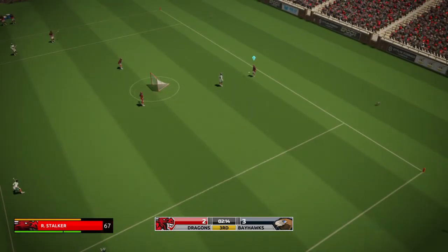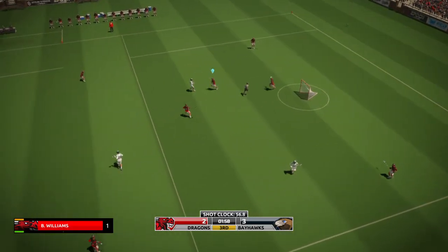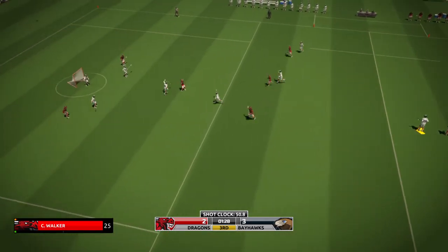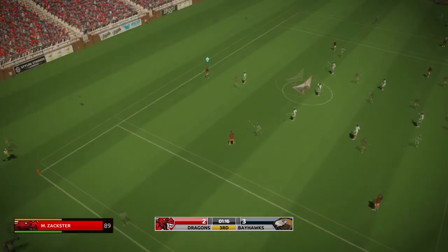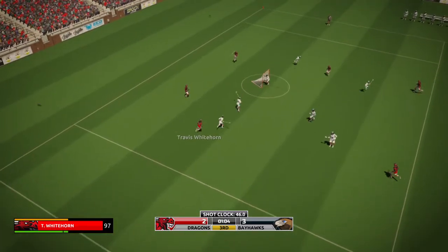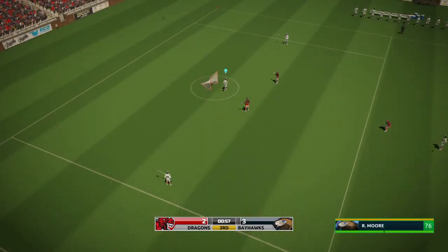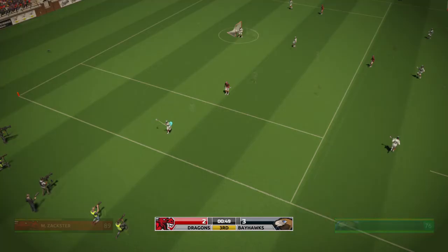Red ball. Walker. Knocked loose. Nice recovery. Wide of the goal with that shot. Red ball. Miscalculation there. Files gets flagged. Just taking things a little too far on that occasion. Dragons ball.